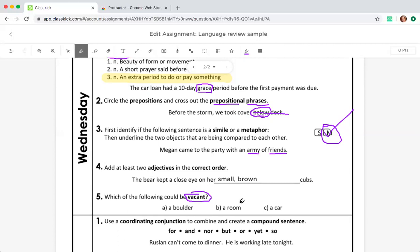A room is, though, so I'm going to somehow choose room as my answer, and I'm also going to read C because it could be more than one choice sometimes. A car could also be vacant.